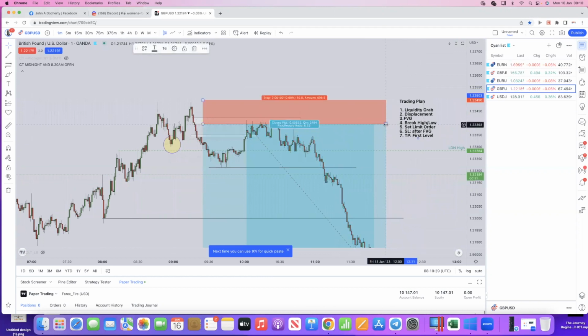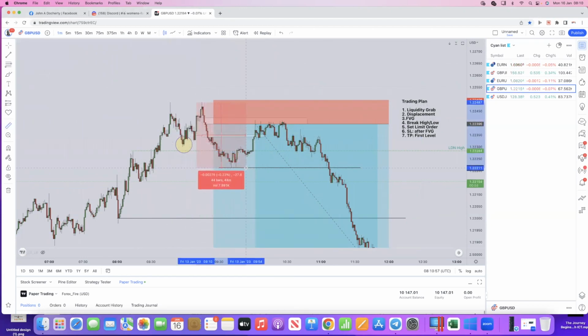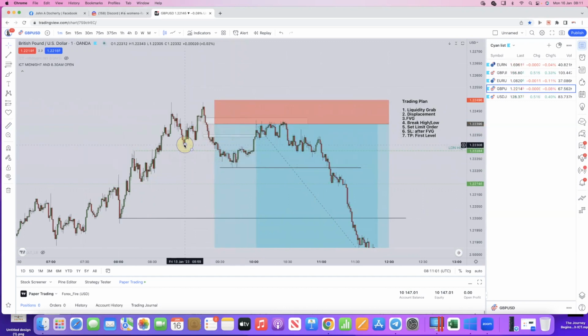So first of all, we were looking for a liquidity grab, okay? So we had the liquidity grab from the far left here, okay? We came up from the London high previous to the open, okay? And then at 9 o'clock, which is here, the London open, we come right down on this liquidity grab with a displacement. And the displacement was around about 30 pips or so coming through, come from the high to the swing, come and take it out.